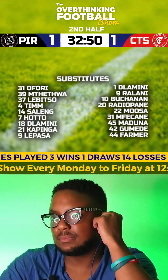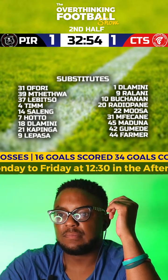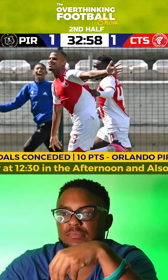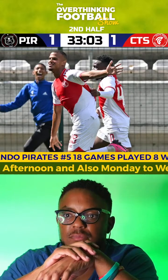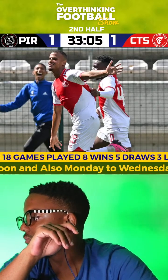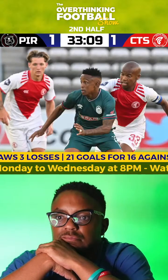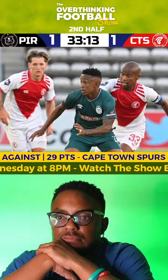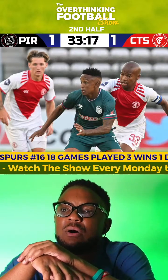I think it was coming, eh? Yeah. Pirates were playing with fire. They've gotten back what they deserve. You know, I've been thinking, is it maybe a case of the Soweto Derby is playing on their minds, that they're reserving energy. They don't want to be injured because everyone wants to be in the Soweto Derby. Like everyone wants to be in the Soweto Derby. So I don't know.